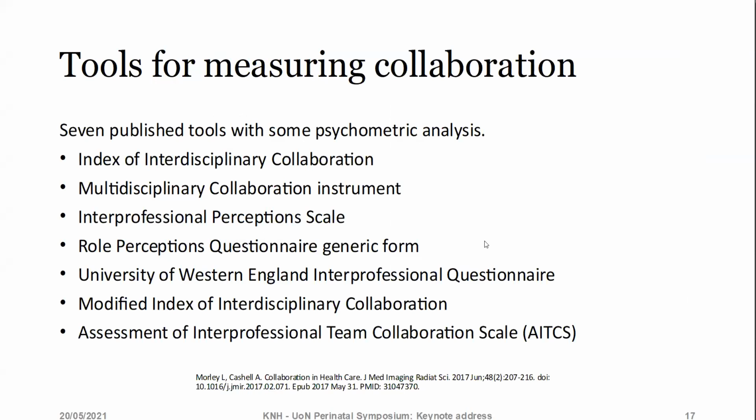For those who are in administration and wondering how do we measure where we are with collaboration, and if we implement anything, how do we assess whether there's improvement? Then there are tools that have been tested elsewhere. And of course, this is also a question for the academics with us, because you may want to then validate these tools in your own setting. So have a look at the Molly paper. They have nice references to each of these instruments and where they are. Next slide.